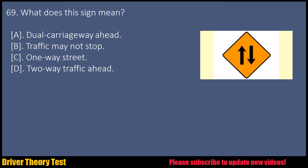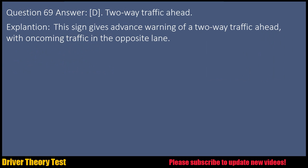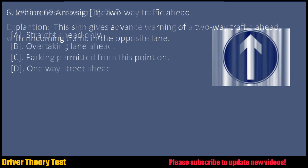Question 69. What does this sign mean? A. Dual carriageway ahead. B. Traffic may not stop. C. One-way street. D. Two-way traffic ahead. Answer: D. Two-way traffic ahead. Explanation: this sign gives advance warning of two-way traffic ahead, with oncoming traffic in the opposite lane.